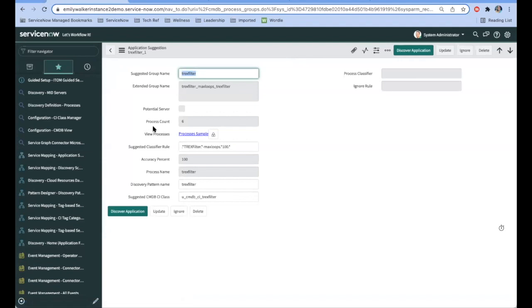So if I open this up, we see that process name. We see the discovery pattern name and the suggested CMDB CI class, as well as it also created a suggested classifier right there. And this was to help classify that process.